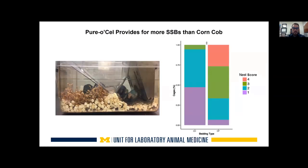So that was the ammonia aspect. There are just a couple other aspects that we did look at that I'd like to share with you. So we talked about these species-specific behaviors and how the bedding type can help mice express these. In working with as many mouse cages as we did for these studies, it became abundantly clear that mice can utilize this bedding very differently than they can corn cob.